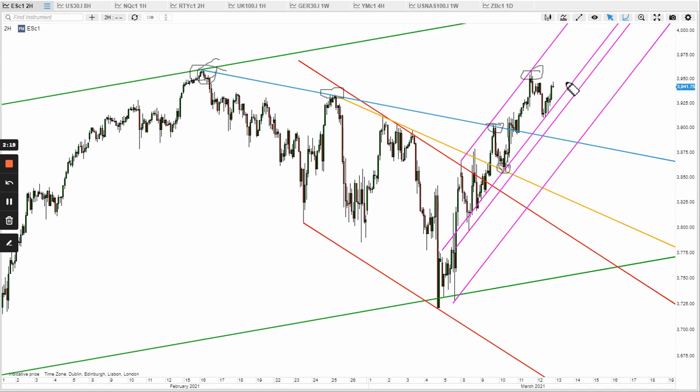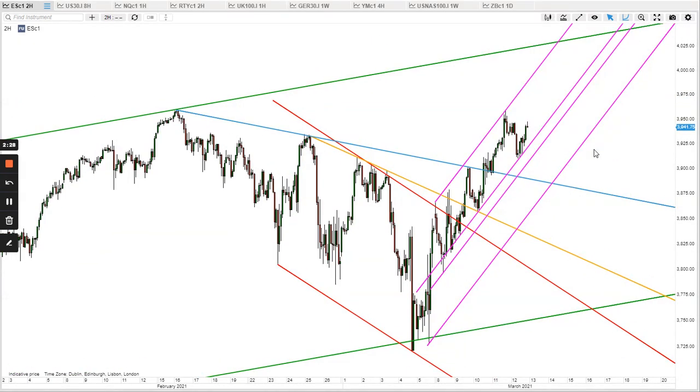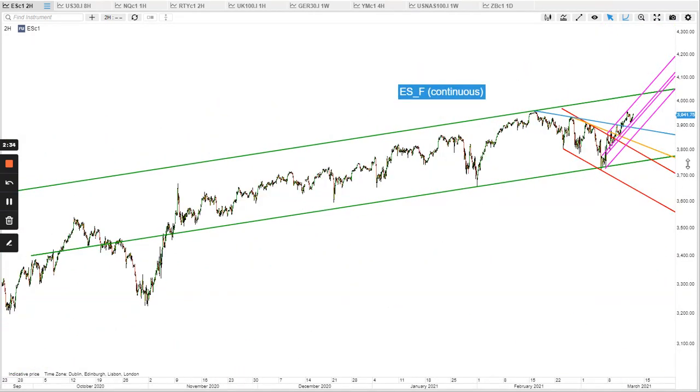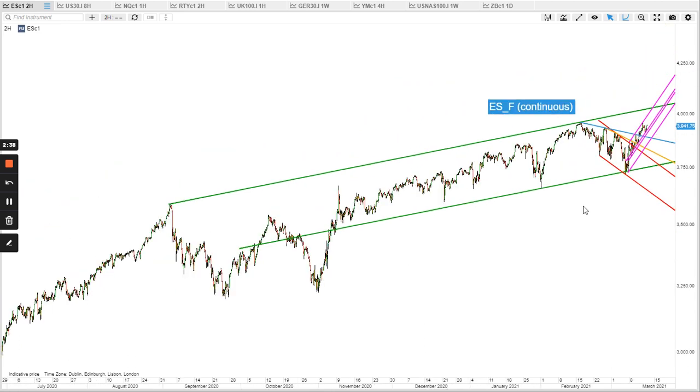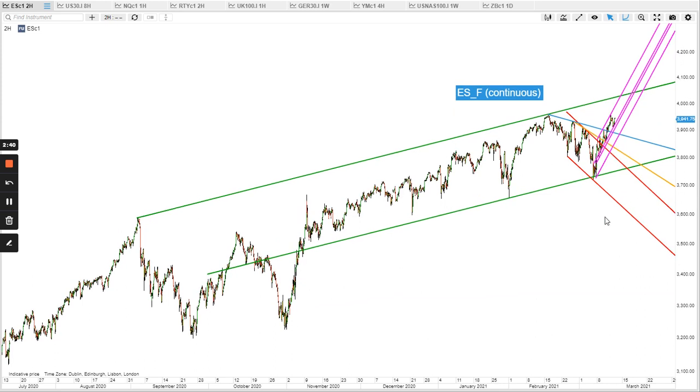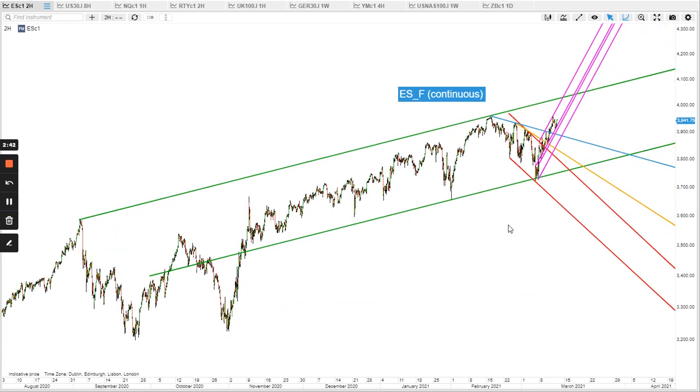And now I believe as long as these purple internal lines, but also the bottom band, are holding, there is a good chance we're going to get to 4,000 within this run. And of course, the green top band is just slightly over 4,000, maybe 4,050. That's where ES may be headed.